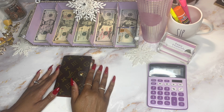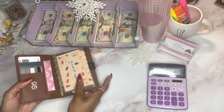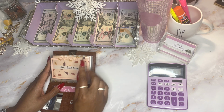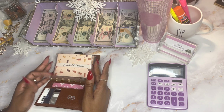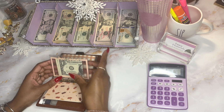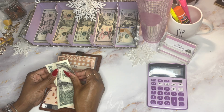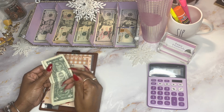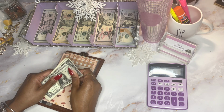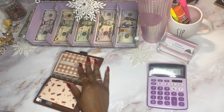Before we can do that, we're going to go ahead and unstuff our cash wallet. So let's see what we have left in here. Groceries is completely empty. There's nothing left there. Household is also empty. And our free spend or miscellaneous money, we have $1, $2, $3, and $4 left over. So I'm going to go ahead and set this aside, and I'll let you guys know what I do with this in just a second.